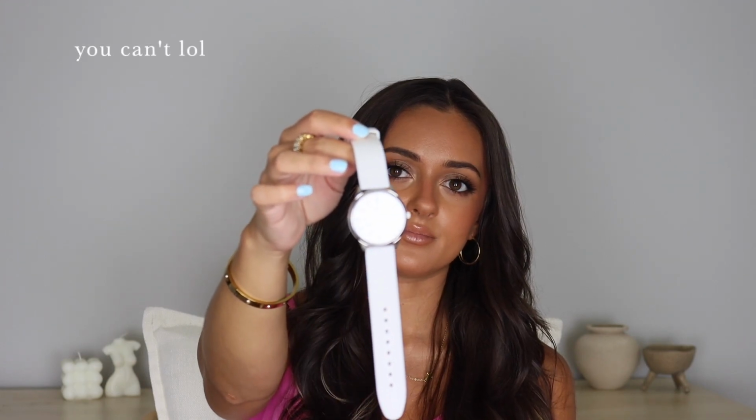It's just a plain, I don't know if you can see that or not. But it's just a plain little watch, but it also has the military time on it, which is so helpful because I still have to think pretty hard about military time. It just doesn't come natural. So that was really nice to have.